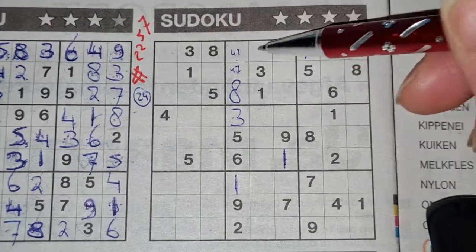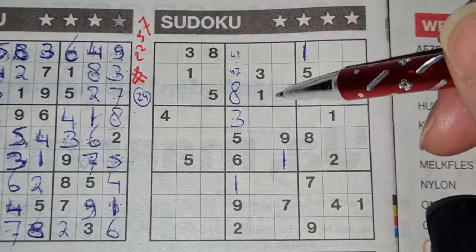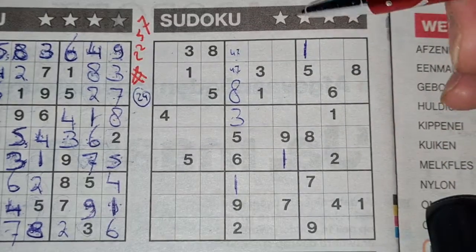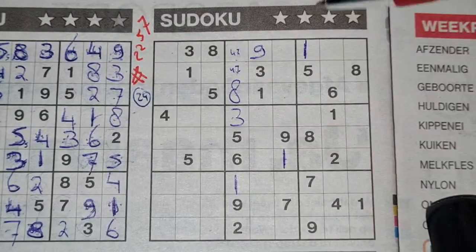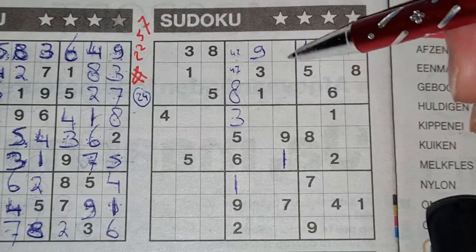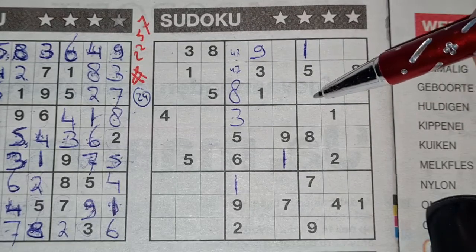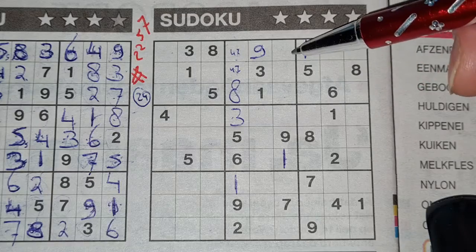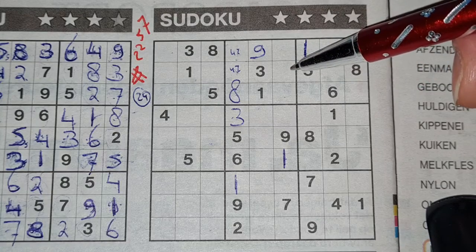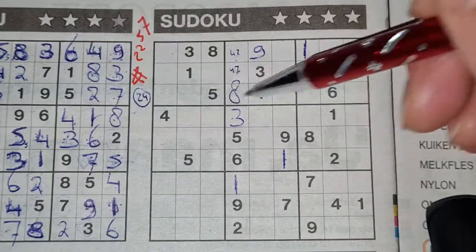4 missing numbers in this big square. One of the missing numbers is 9. We see here 9, no 9 in those 3 boxes. 1 box left for the 9. Should be there. 3 missing numbers now in this big square. The 2 is missing. The 5 is missing. And the 6 is missing. 256.